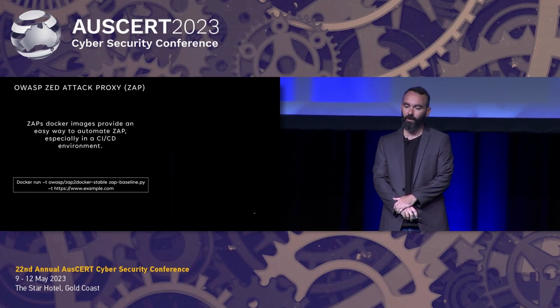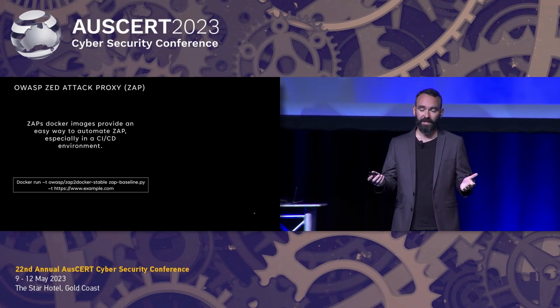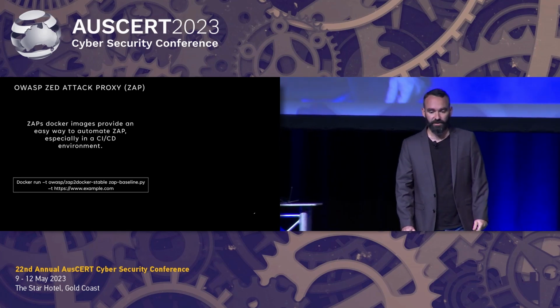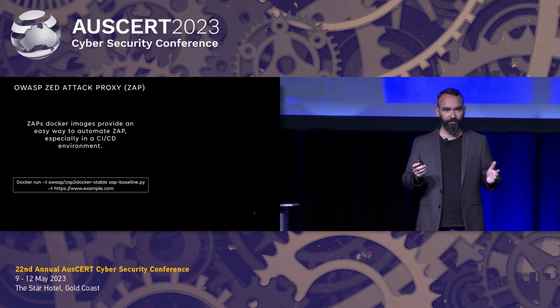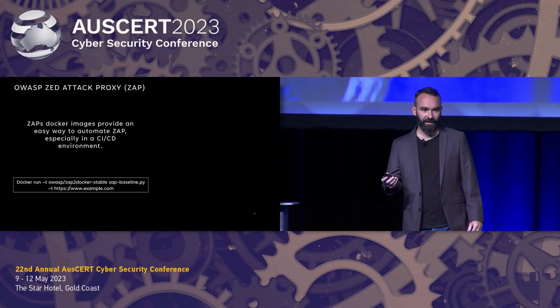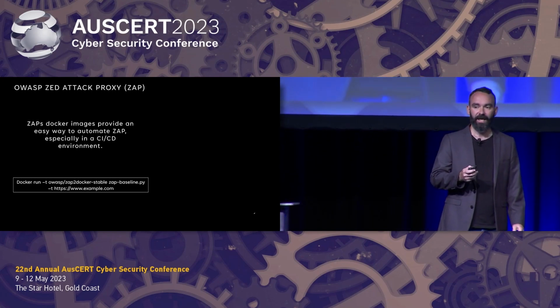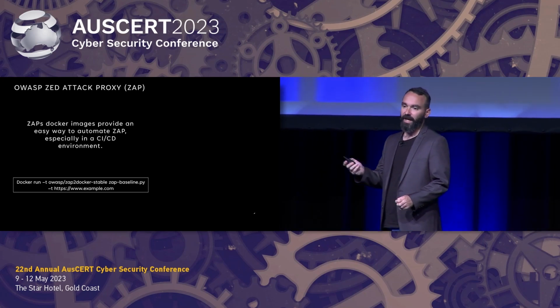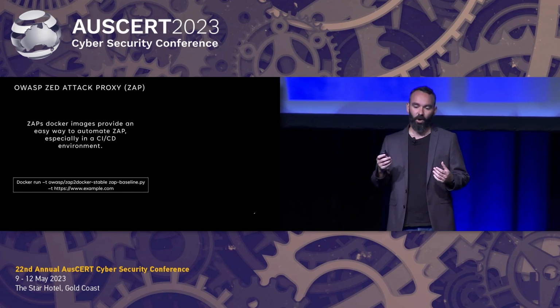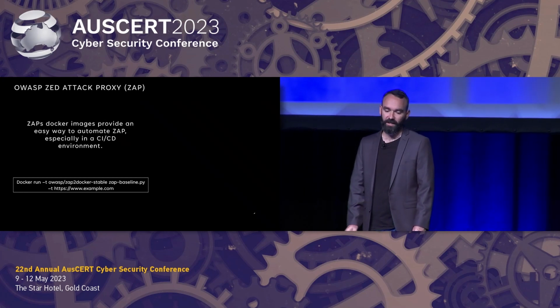So this brings me to OWASP Zed Attack Proxy. So this is one of, or the most widely used DAST tools that are out there. So ZAP, you can run two different types of scans with ZAP. You can run a passive scan, which will just passively listen to the application. And then you can run an active scan. An active scan will actually actively send packets to the application, and then it'll figure out if there's any odd errors or outputs, and then it'll create a report based on that.